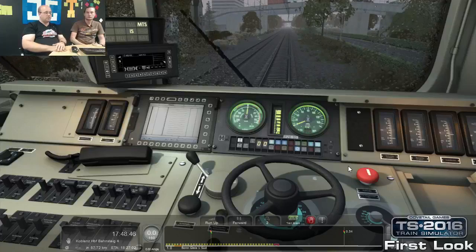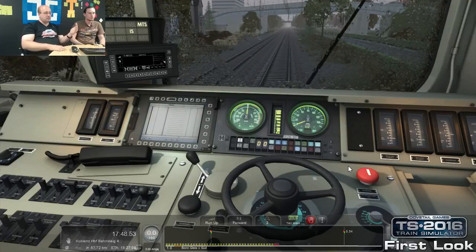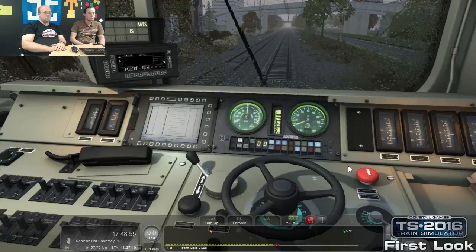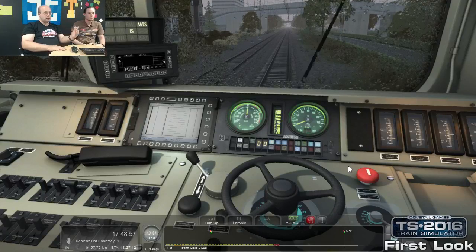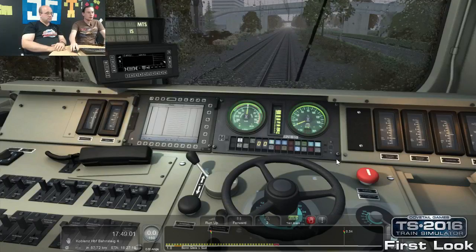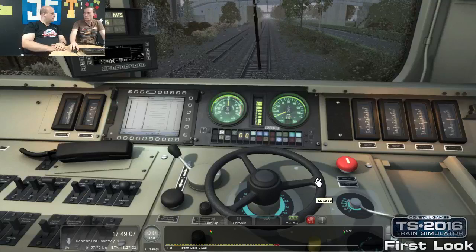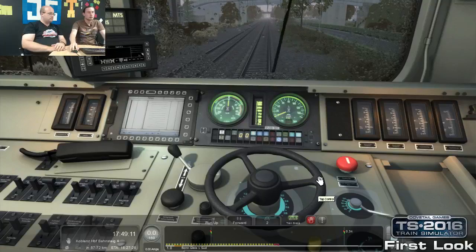Keep an eye on that. If you want to get the most out of it, you want to ease the taps up, watch that ammeter, and keep adding more power just to keep it below that 400 amp mark so that you don't cause a fault, but still get the most power out of it. So the tap changer itself, you can probably run it to about 20 without causing much of an issue. Anything above that, you need to watch it, especially at lower speeds.